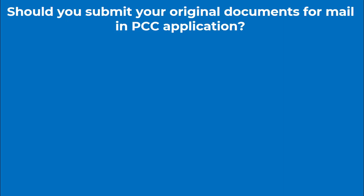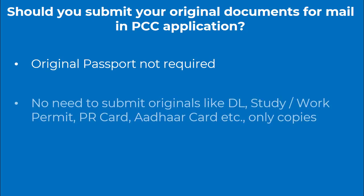Next question. Should you submit your original documents for a mail-in police clearance certificate application in Canada? The PCC checklist suggests to submit all original documents, but it's not necessary. Many people I know have submitted self-attested photocopies of the originals, and they've received confirmation from BLS call center that only photocopies need to be submitted and no original documents are required. The same information is present on the Indian Embassy web pages as well. But original documents are required for walk-in applications. You don't have to submit your original passport or your work or study permit or PR card if you have one, but you need to submit photocopies of all the required documents for police clearance certificate.